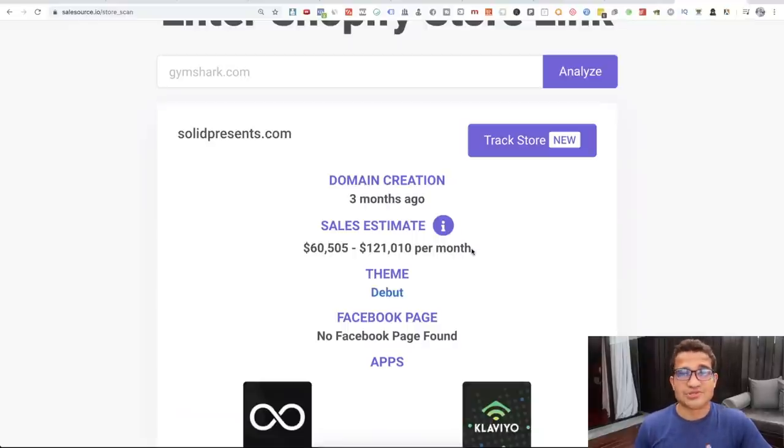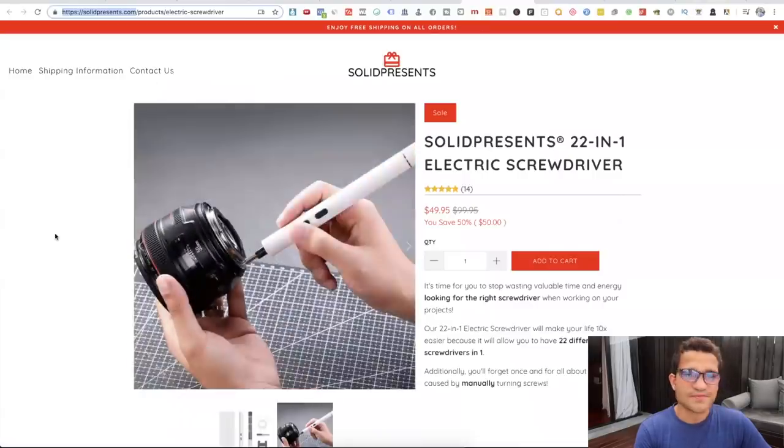to this electric screwdriver. Like I said, hard product to ship, might have some issues with customs, so make sure you get an amazing supplier to ship it for you, but it definitely has a lot of potential, like this store has shown here. It's this electric screwdriver. Go ahead and do it.